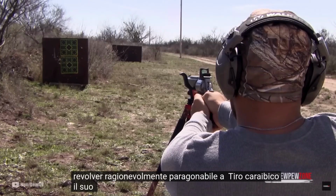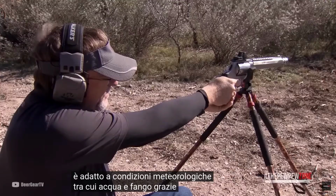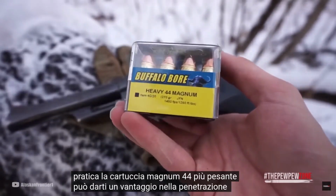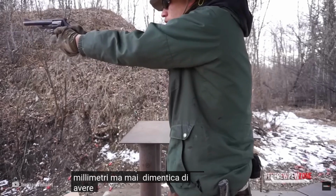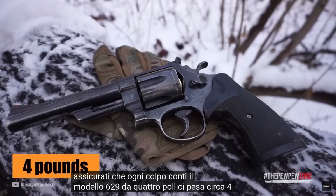and shoot. Its hard recoil is easily tolerable and it is suitable for weather conditions including water and mud thanks to the rubberized grip. With adequate and hard practice, the heavier .44 Magnum cartridge can give you an edge in penetration over less powerful ammo like the 10mm, but never forget you only have 6 rounds in the cylinder, so make sure each shot counts. The 4-inch Model 629 weighs about 4 pounds loaded.